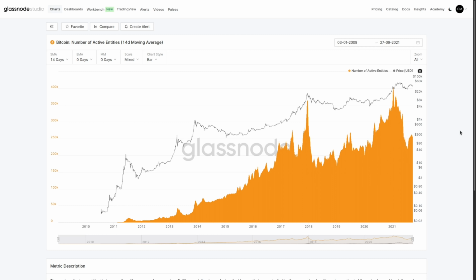Now, what we can actually do is jump across to our number of active entities on the larger picture. What I want to highlight here is the early phase, up to around 2016. This was really Bitcoin's growing up phase. You can see there's this rising view of number of active entities, people that are on the chain, people that are transacting, moving value around.